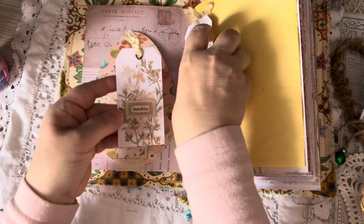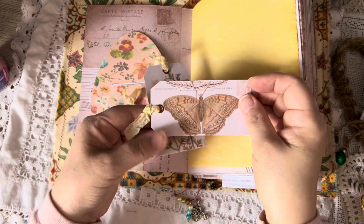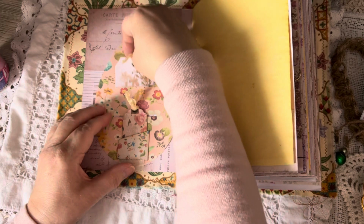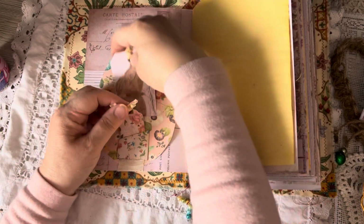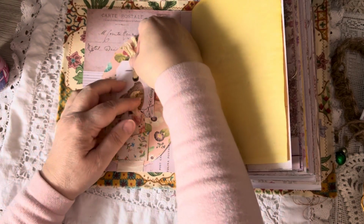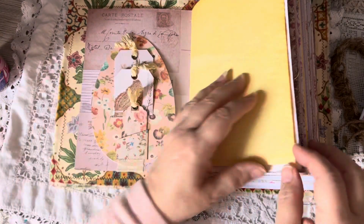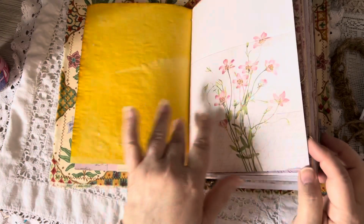Now this one I've coloured. And the butterfly I coloured in. And they are lovely. They just look so different. But to make this little flippy thing, it's lovely, isn't it? It's something different in a journal. Something a bit cute.